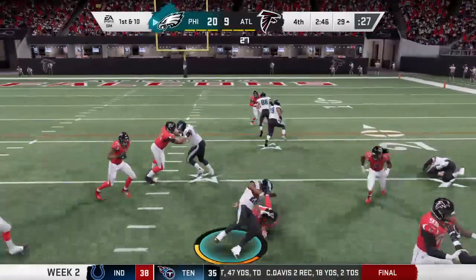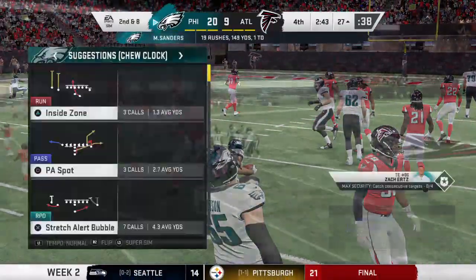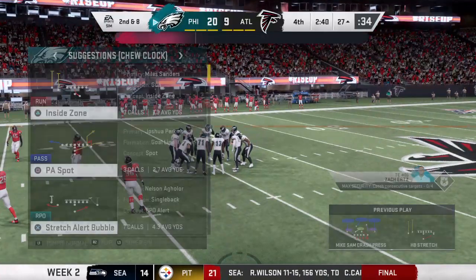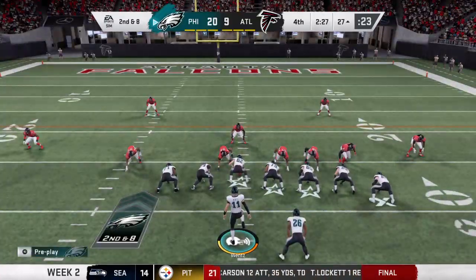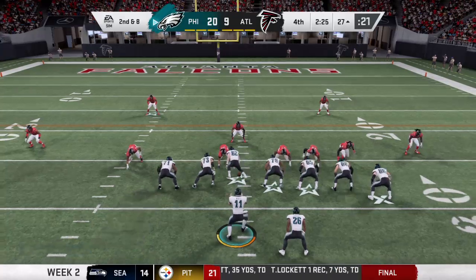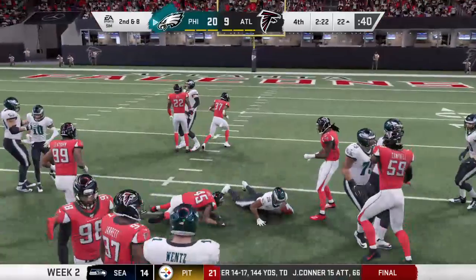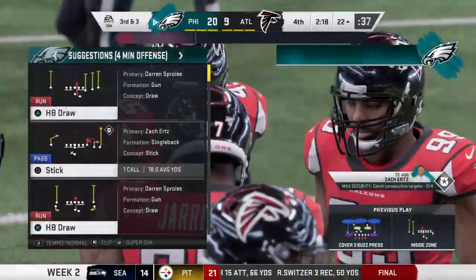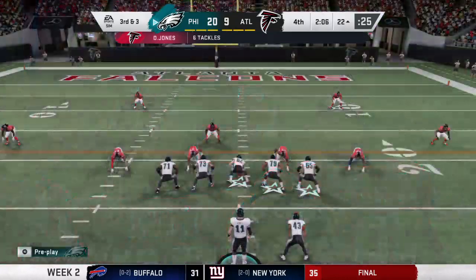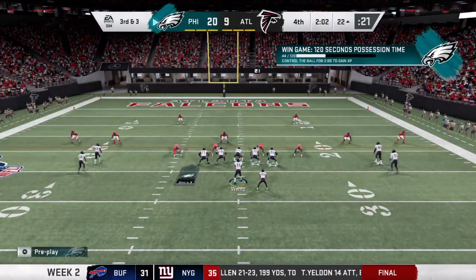On 1st and 10, it's Sanders. And only able to muster a couple down to about the 27. And when do they start thinking about burning these timeouts? They've got all 3 still defensively. To me, you have to start right now. Here's the time, and that means you've got to stop them on defense, not give up the yardage, use your timeouts in order to get the ball back and try and score yourself. But now is the time to start using those timeouts. And keep in mind, it'll also stop the clock at the 2-minute warning.